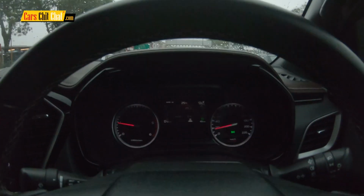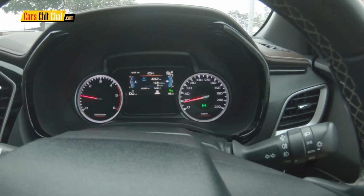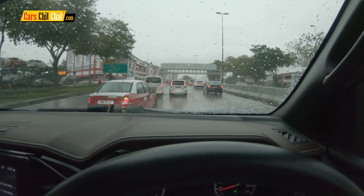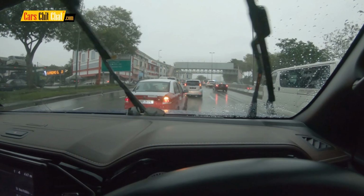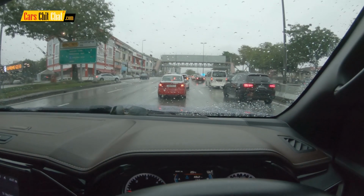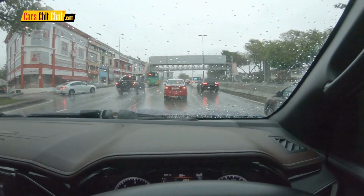At this moment, I know the taxi is going to cut in. I trust the car, I let the car do everything itself. The car detected the taxi and slowed down. Not a sudden brake, but a gradual brake. In other words, not scary, but comfortable and confident.